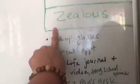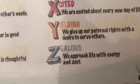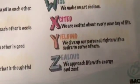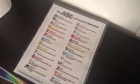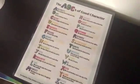Then right under here I have our character trait, and we usually started the day with going over the date and what our character trait was. So this is from imom.com. It's just an ABCs of good character, A to Z. And as you can see, we're at Z: zealous. We approach life with energy and zest. I would usually start off by mentioning what the word was, asking them what they thought it was, and then reading aloud the definition, and thinking about certain examples of what that trait was like. The kids really enjoyed also asking Alexa what she thought the word was. So that was a lot of fun.